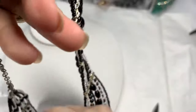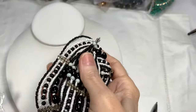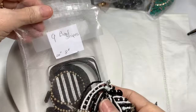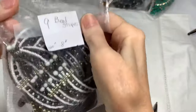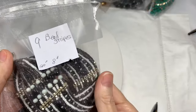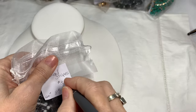And the necklace is lovely and substantial. Wrap it around carefully so it can go in the bag. Some of these things, well, for those that have ordered already, you know that the jewelry will come to you in this bag with a tag on it so you remember just what you got. But by the time I wrap them all in the tissue, sometimes they don't all fit in these bags, but you'll see when you get them. So bag number 9, bead stripes, and the price on this one is 30 even.